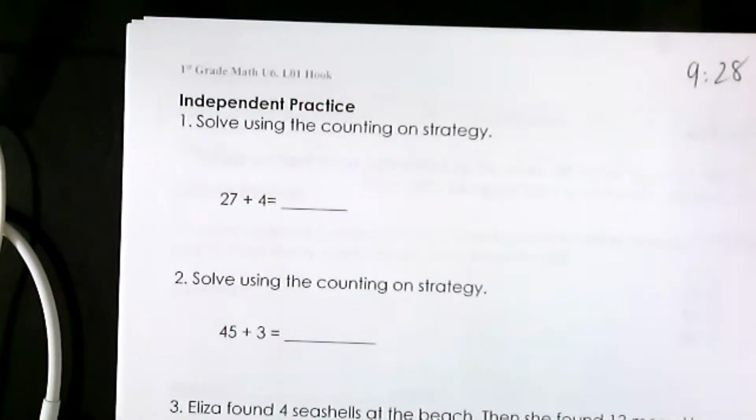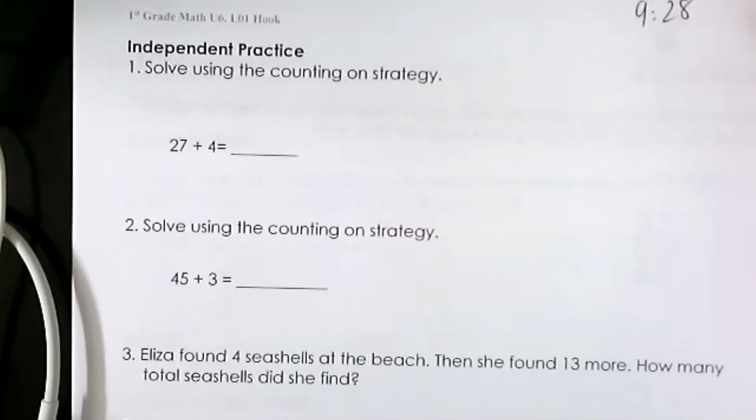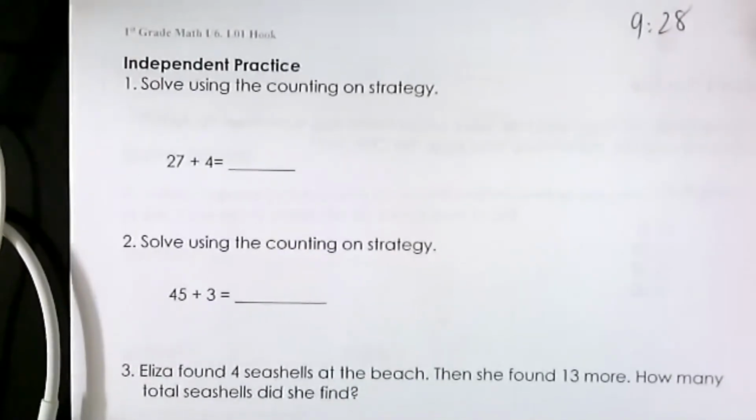Notice how Ms. Perez showed us different ways that we can represent our bigger number. I want to see you all representing your bigger number in one of these ways. Shout out to Siphon for working hard. Shout out to Kingston for working hard.